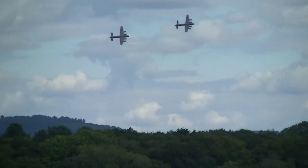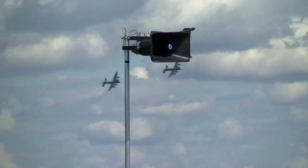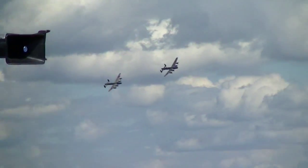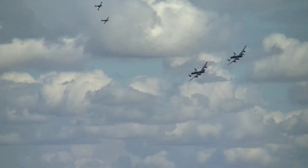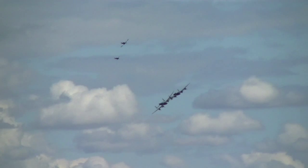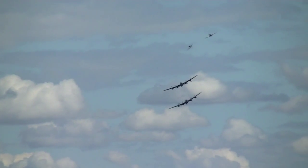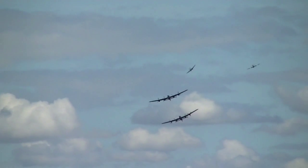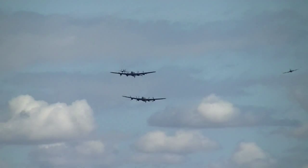We're getting appreciative nods, ladies and gentlemen, from the various members of the Flying Control Committee that the aircraft will be coming through for a final pass. Please go and support the guys, the merchandise stand is over there in the training area. Go and spend some money, buy a Lancaster kit, buy a patch, buy a badge, buy something, but say thanks to these guys for bringing it over.